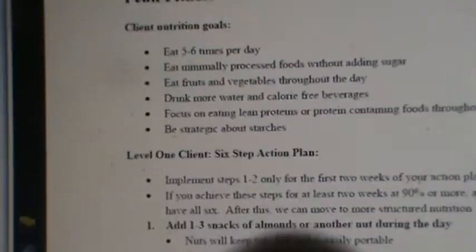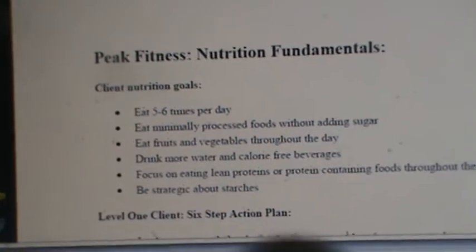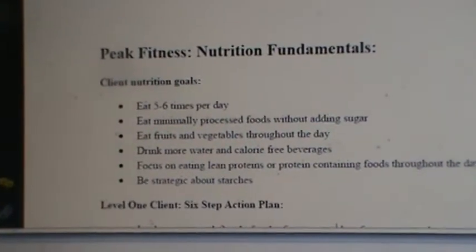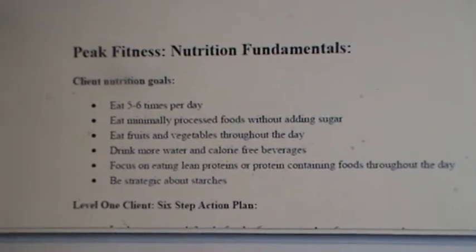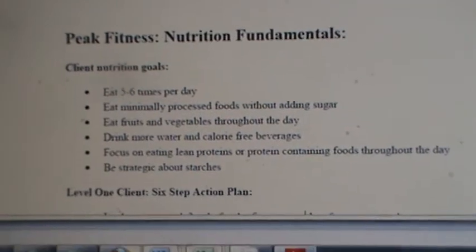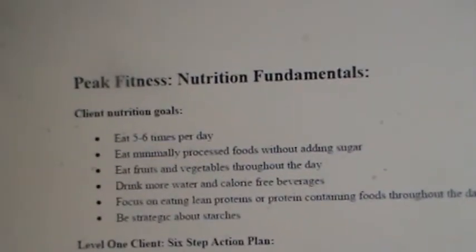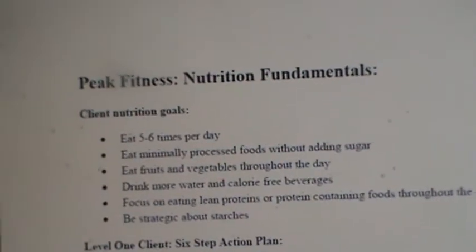Now, if we're dealing with a level 1 client, we also have what is called an action plan for level 1. Okay, and this just lists the goals for this level. We want to eat 5 to 6 times a day. We want to eat minimally processed foods, vegetables and fruit throughout the day, drinking more water, etc. All right, and then as well, just some action steps to take.